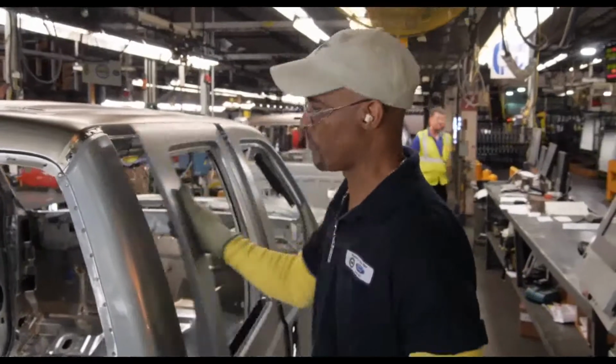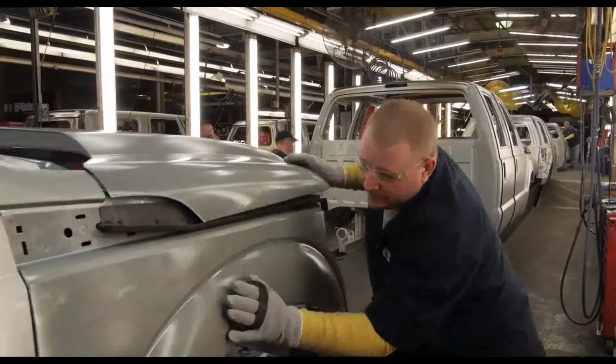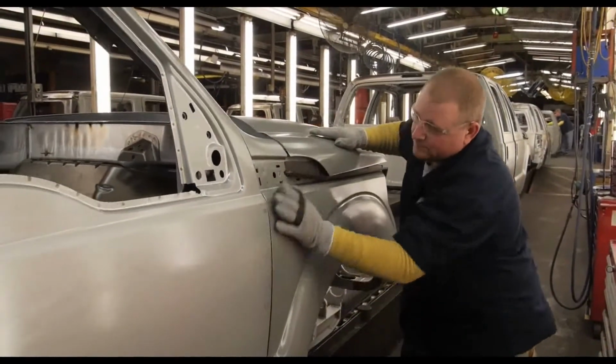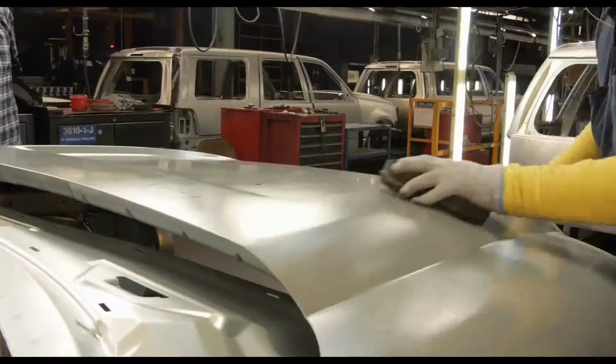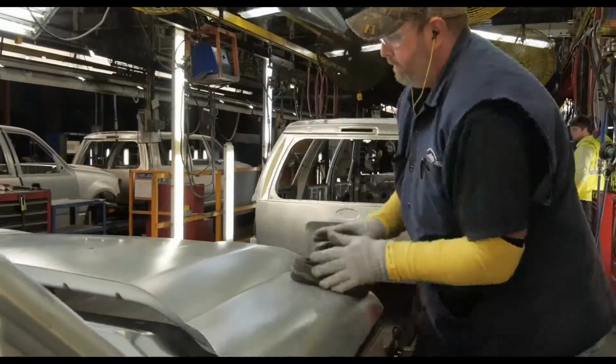Before these vehicles go any further in the assembly process, however, they must pass inspection from the meticulous eyes of the body area. In the body area, operators smooth over rough surfaces and perform numerous weld and surface inspections to ensure quality sheet metal standards are met.